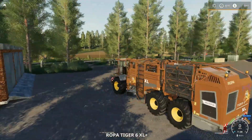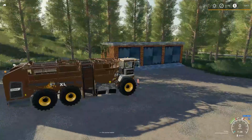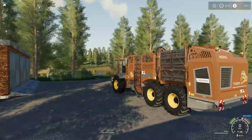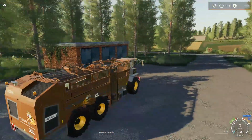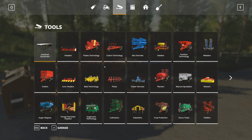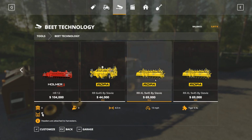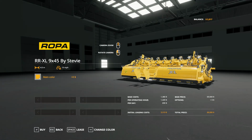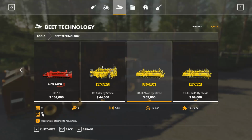Where is it? There's our beautiful machine. A root crop harvesting machine. I'm going to leave it here until we can afford the header. But like I said, the header, I think it's going to be like 60 grand. Beet technology. No, buy this one. 69 grand, so 70 grand. Unless I change the color, which adds a little bit to it. So I need 70 grand, which is not a big deal.